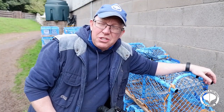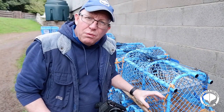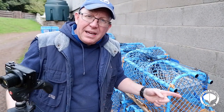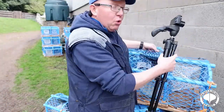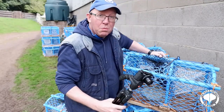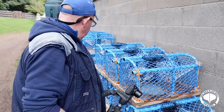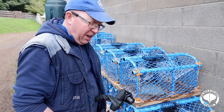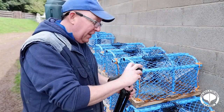So that's my Creels guys, all ready to rock and roll. We just need to put little beckets on now. They're like little ropes that go from the creel to the main becket, which goes onto the main line itself. I'll talk more about that when we come to actually do it. So yeah, getting there guys, getting there. Rome wasn't built in a day.